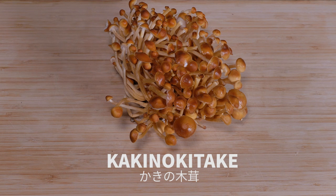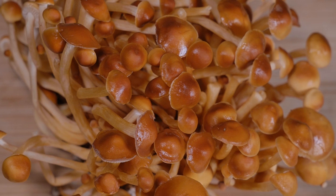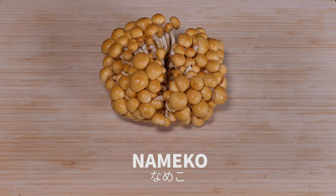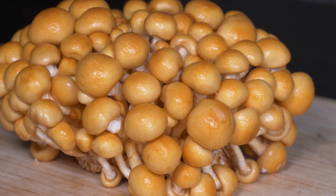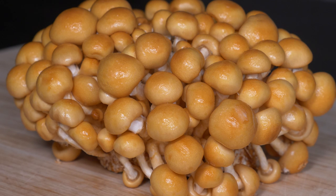Kakinokitake, or persimmon tree mushroom, is great in miso soup, pasta, tempura, or hot pots. Nameko is another mushroom found farmed year-round, but also easy to find in forests. A staple of miso soup. It has a slight nutty taste.